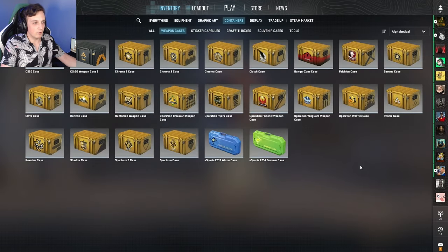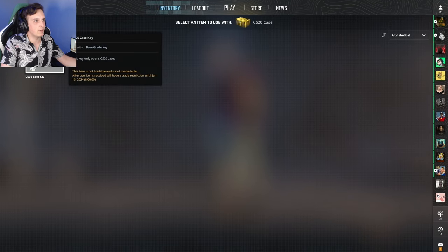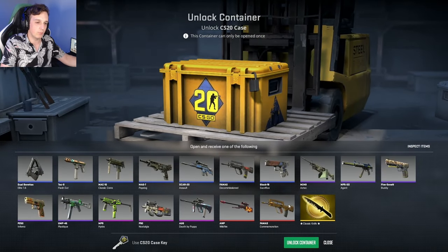And back down onto something cheaper, the CS20 case. I think this one is quite interesting because this one and the Shattered Web came so close to each other and they had really polarizing op skins in them. This one has the op Wildfire, the other one had the Containment Breach, so it has a super red one and a super green op in two cases one after another, so quite a unique thing about the timeline between these two.